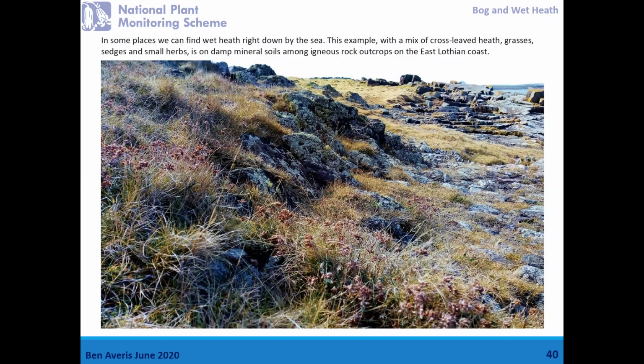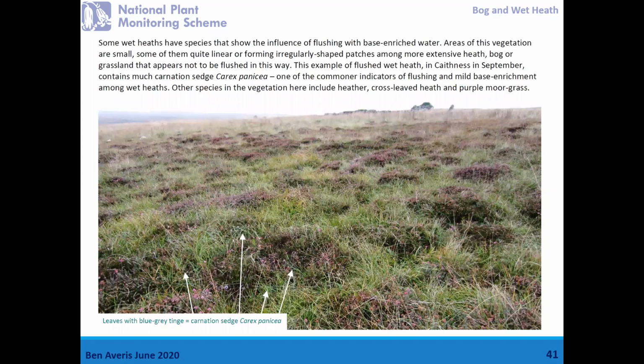Very commonly, you'll find bits of ordinary heather, Calluna, in there as well. But this is one of those places where the coastal heath is damp enough that it's got cross-leaved heath as well, very, very abundant. The next page has some wet heath that again looks fairly undistinguished, just some ordinary heathy vegetation, in which we've got a lot of heather and cross-leaved heath. Cross-leaved heath is one of the main things there in this example that's telling us that we're in wet heath as opposed to dry heath.